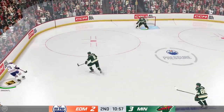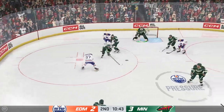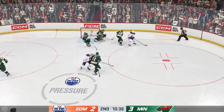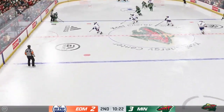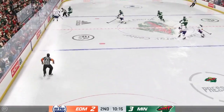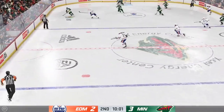And now he moves it quickly to Draisaitl. You know, I stepped on your toes there, James, but I had to react to that massive hit. And he takes the feed. And he lays him out with that collision. And now it's to Kane.